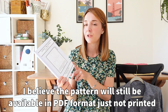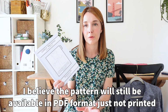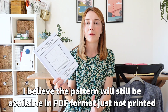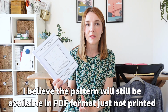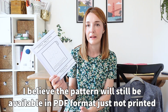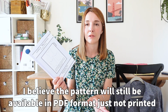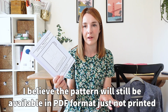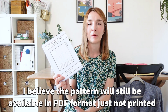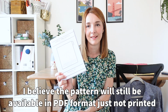She was discontinuing this pattern as a printed pattern, and it was for sale on Etsy. This is a pattern that I'd had my eye on for a while. When she brought it out, I wasn't very far along on my sewing journey and I didn't think I'd be able to sew it very well. So I kind of had it in the background and thought, maybe I'll try that pattern one day, and then completely forgot about it. When she said on her stories that she was reducing the price and discontinuing the pattern, I thought I must grab one, because if nothing else, I really love the design of this pattern.